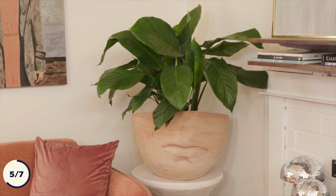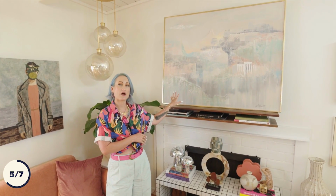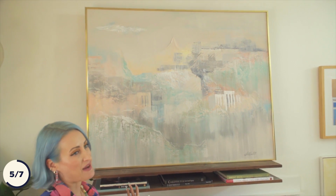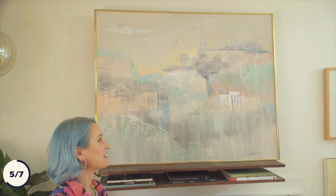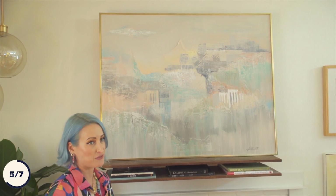Over here, I got this massive Lee Reynolds vintage piece off of Facebook Marketplace. It also disguises my ugly black box, so that's how I cover my TV. I definitely recommend that solution. It's a really affordable, easy one, especially if you're thrifting it.